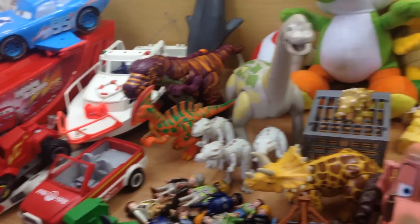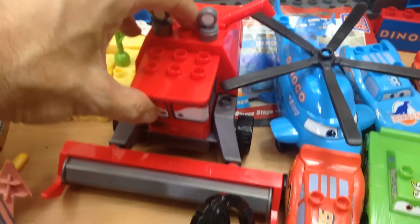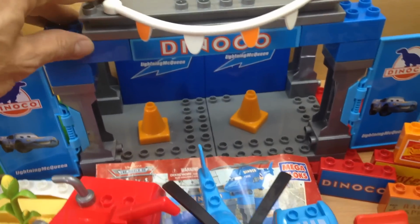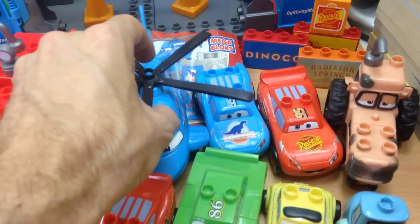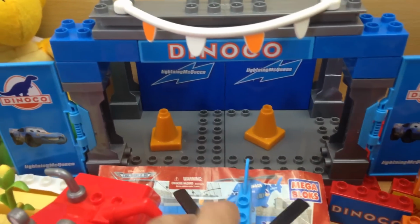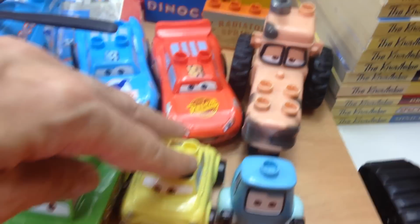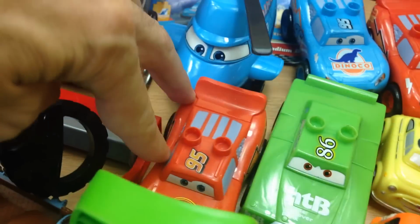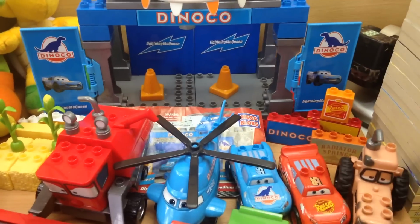And then more Cars stuff. This was all off the same stall. This is more Mega Bloks stuff. I recently sold a tiny bundle of Mega Bloks Cars stuff and did okay on it. This has got the Dinoco sort of stage set up, the helicopter, and then a load of the cars, all different figures, and a combine. So that was nice.